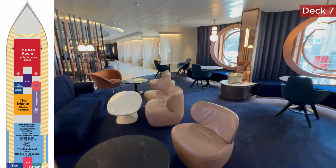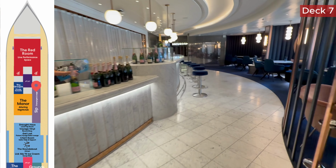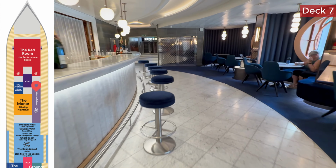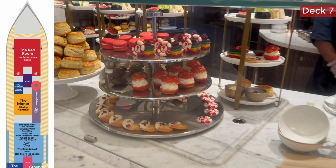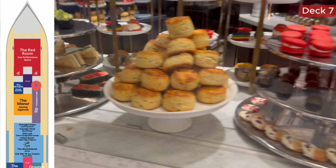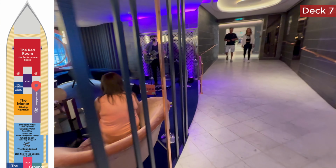On the starboard side of the ship, that's where we find the Sip Lounge. Now, this is where the Sip Bar is, as well as the lounge. You can get all of your different champagnes here and a variety of cocktails as well. This is also where they do tea time. It's a lovely, quiet space. And as you come a little bit at the very front of Sip Lounge, there's a fun little bandstand.